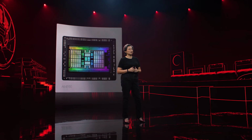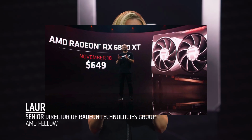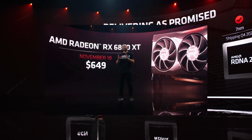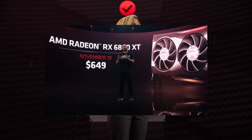All the cards across the board, bar the 6800. Now I'm not sure what the 6800 is comparing to, but if you're comparing the 6800 XT to the 3080, there's a $50 difference. The 3080 was $699 they had said. The RX 6800 is coming in, it starts off from $649.